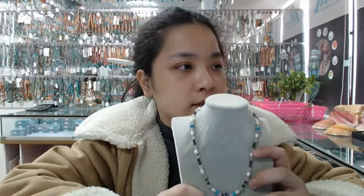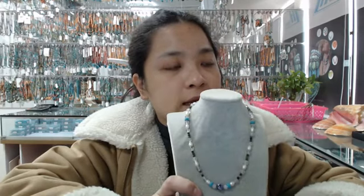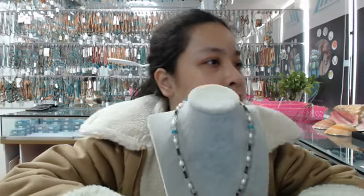This necklace is 16 inches long, loved by customers. If you are satisfied with this necklace, you can feel free to comment on the live broadcast below.